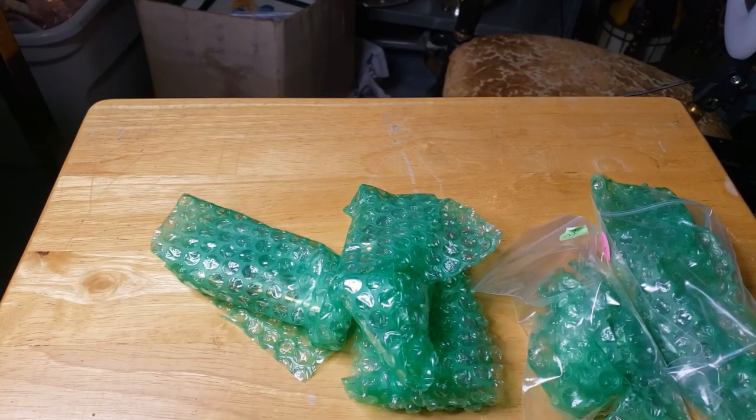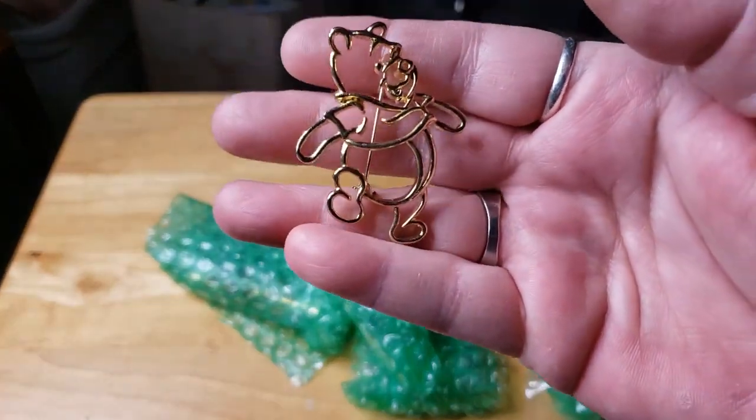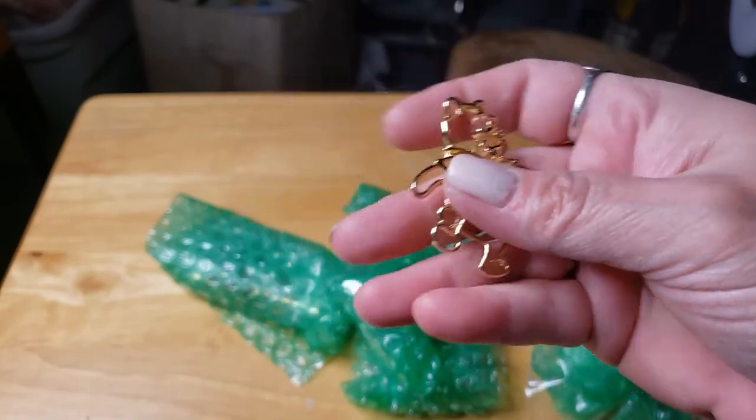Oh, almost tossed him away. This guy I thought was super cool. Disney sells good, and I love Pooh. If I don't get the price for him, I'll keep him. I love Pooh.